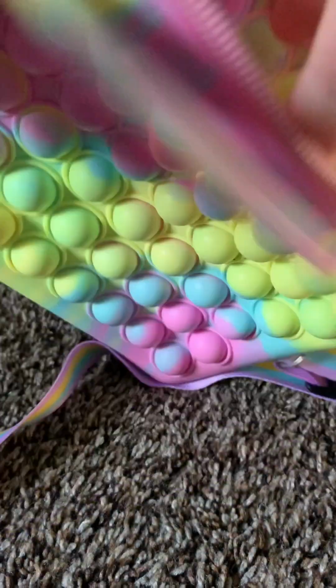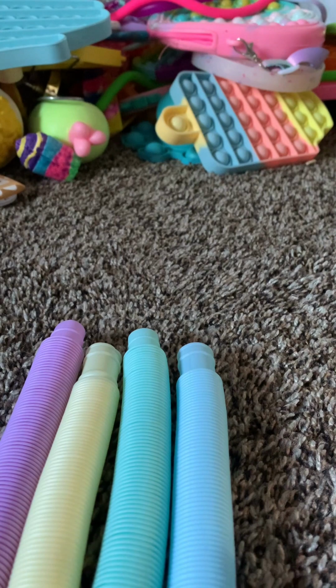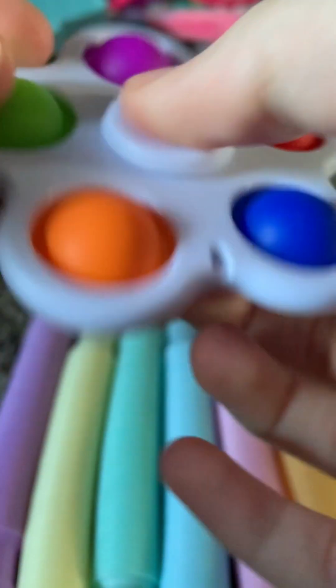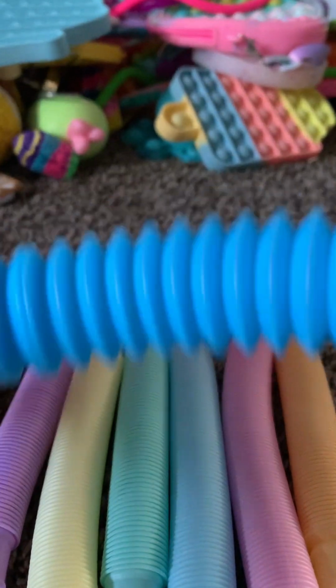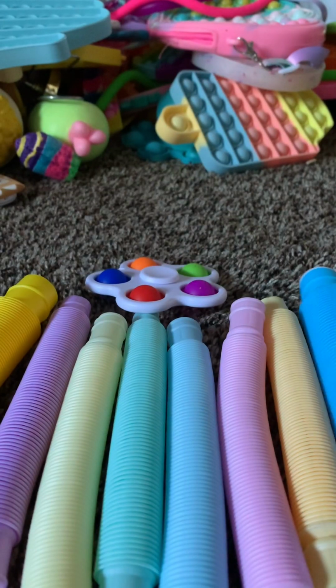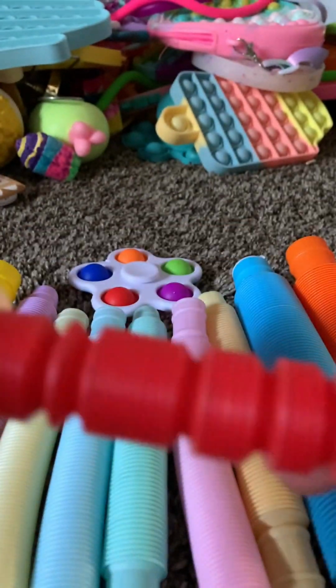This Poppet bag, and then these pop tubes. I have a couple different ones. And these are all pastel color ones. And then I have this Poppet fidget spinner. And then I have this jumbo pop tube and this blue one that lights up. Really cool. And it's also a jumbo one. And then this orange jumbo one, as well as this red one here.